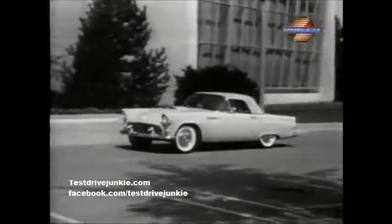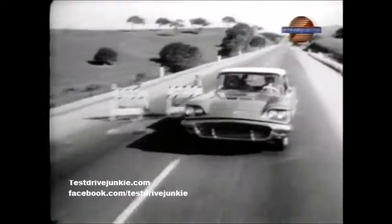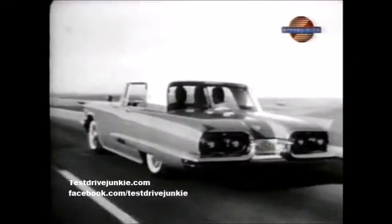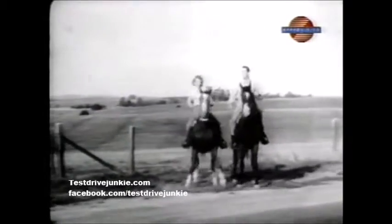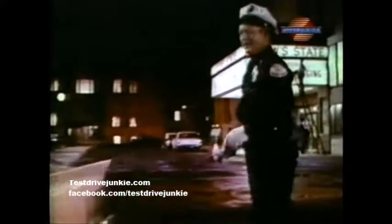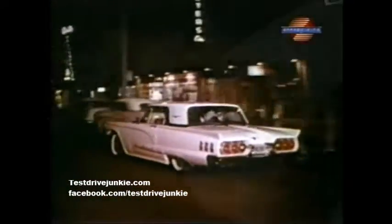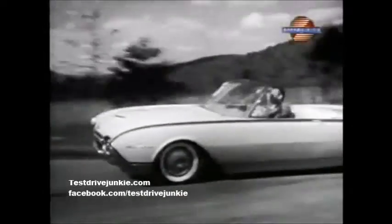But by 1958, research revealed that the buying public missed the extra room of a rear seat. So the 1958 Bird became a four-place automobile, and sales figures leaped. T-Bird's calling card was always style, not so much performance, so its sheet metal went through several big changes over the course of its life. In 1961, the Bullet Birds were born, with a look that took its lead from that era's emerging space race.